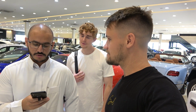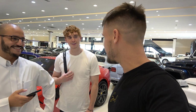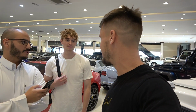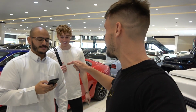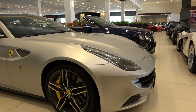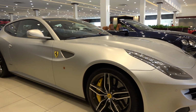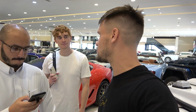So 379,000 dirhams. So 84,000 pounds. 84 grand. Yeah. In the UK, that's like a 120 grand car. Wow. Let's buy it now. Bring it back. Oh, we found what we wanted. There's a silver Ferrari FF over there, which I found. 449. So that's around 99,000 pounds. 99 grand. Okay, yeah, you can get them sub 100 in the UK as well.